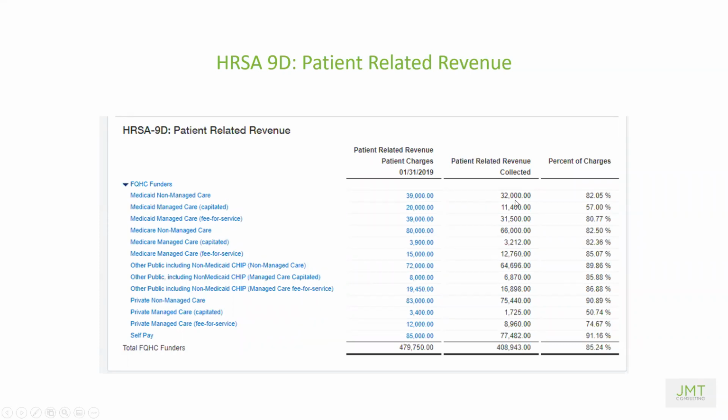And then how much of that revenue was collected, and this is what was charged for those funders to pay. This is the amount that was collected within the month, and this also tells you the percentage of charges that were actually collected. Again, this mirrors the HRSA 9D for the federal government.